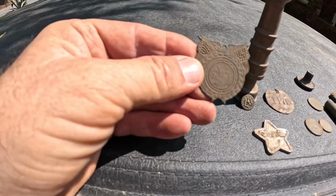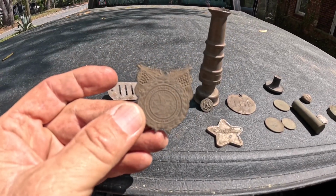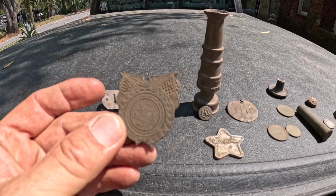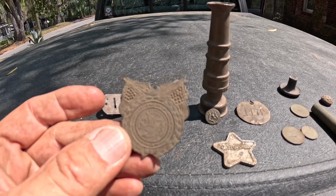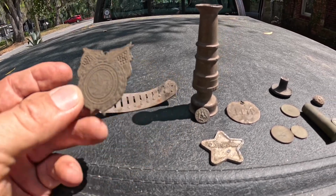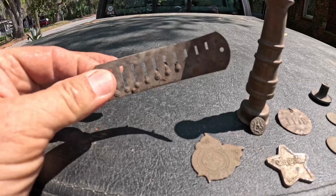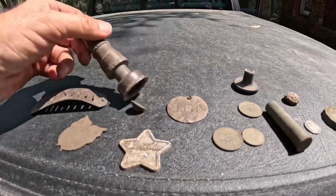Yeah, this here has something to do with Cuba's independence. It's 1899, in memory of. It looks like it was from a war maybe, with a string or something around the neck. Here we got the old harmonica reed, this big old brass thing.